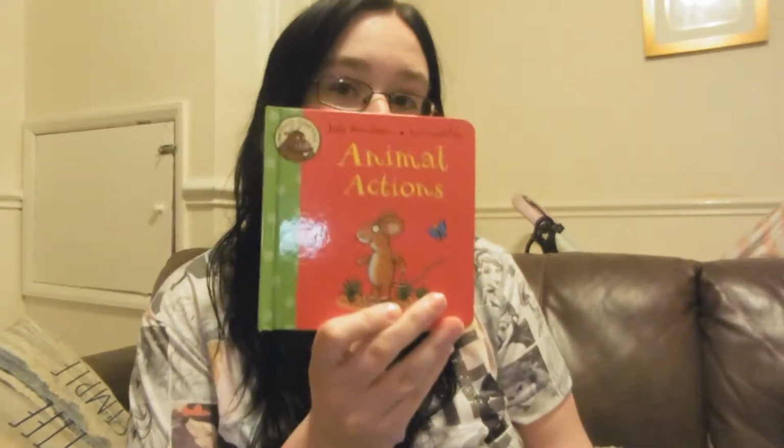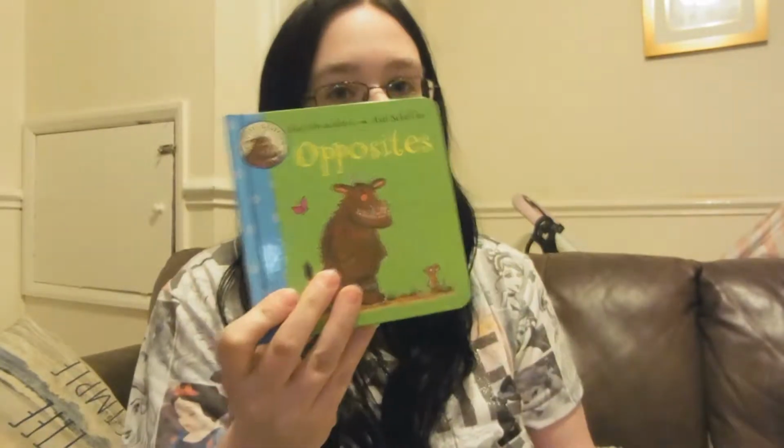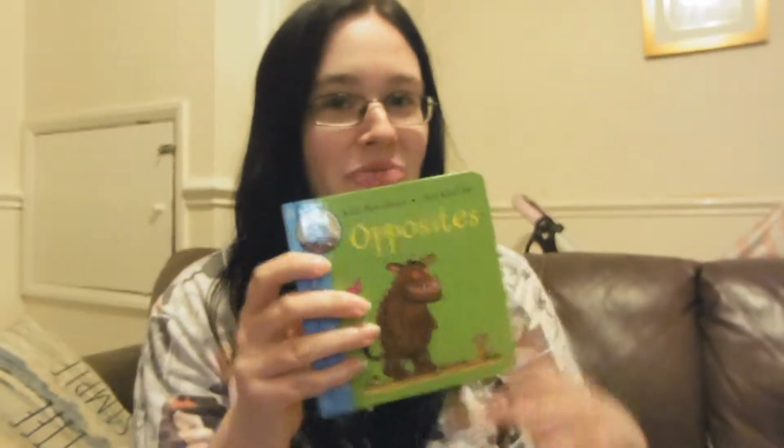The last lot of books, I got her a little canvas carry bag. My First Gruffalo, and this has got 4 little board books in it, which I'm going to put away for her for Christmas. It's got Animal Actions, Numbers, Colours, and Opposites. I've actually got the screen on my camera flipped up so that I can see what I'm filming, and these read backwards to me.